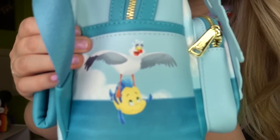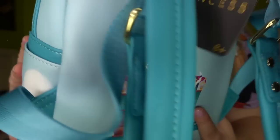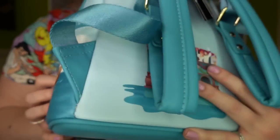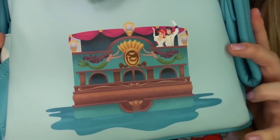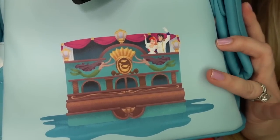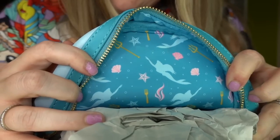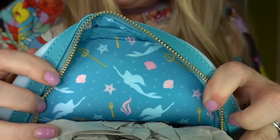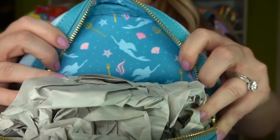On the back, or on the side, excuse me, we have Scuttle carrying Flounder, which is so cute. And then we have Sebastian celebrating. And then here they have them going away, kind of leaving their wedding and waving goodbye to everyone, which is so cool. And here is the interior lining to that bag. I love the different colors that they use for this. The purple, teal, and pink is so pretty with gold, the trident.